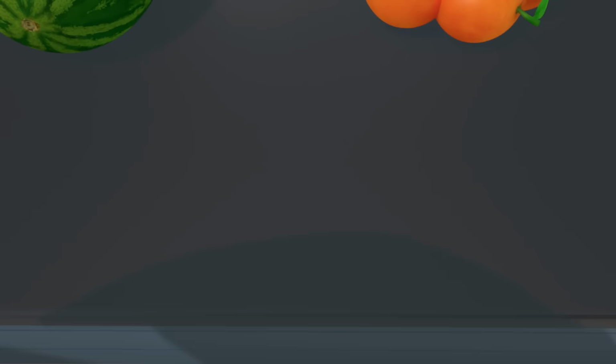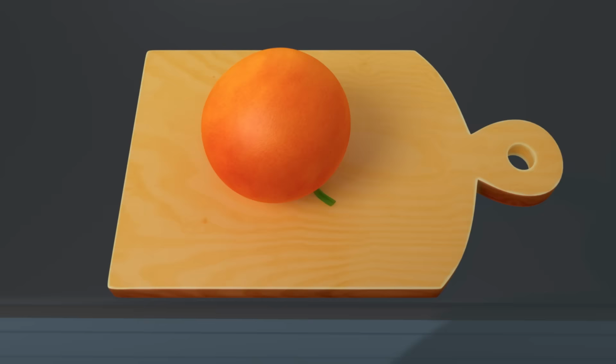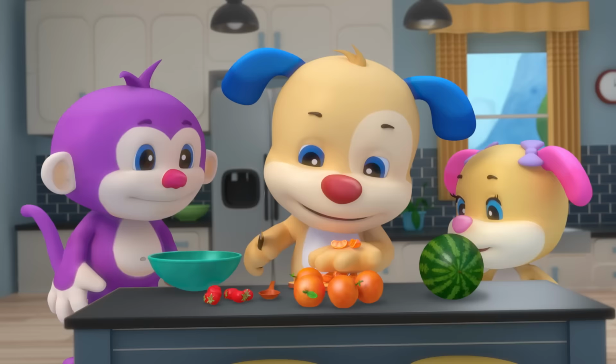Poppy starts with strawberries, so juicy red and small. Are medium sized, they're round just like a ball.